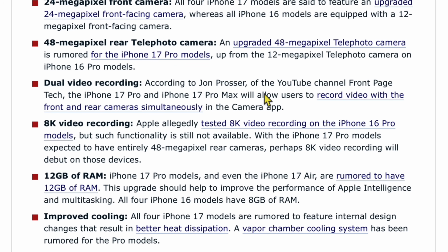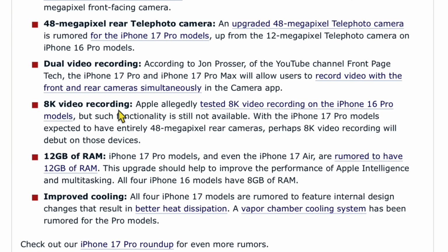According to Jon Prosser, basically you can record on the front camera and the back camera. That's actually a good feature if you're a blogger and you want to talk and then also show something as you're walking. Maybe you're walking through a city or something and you want to narrate it. That's a good change there. 8K video recording is going to come to this as well.